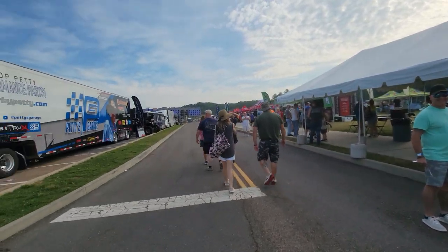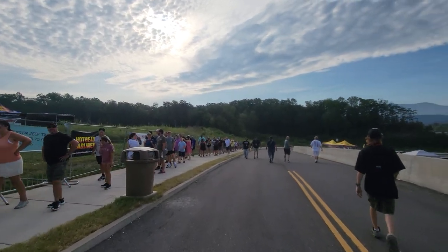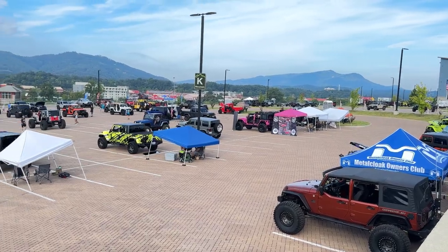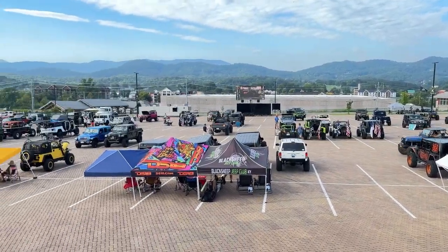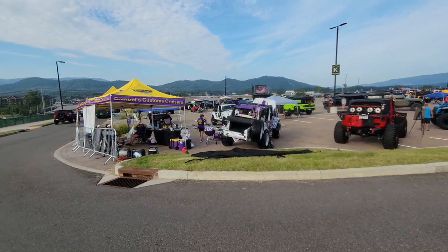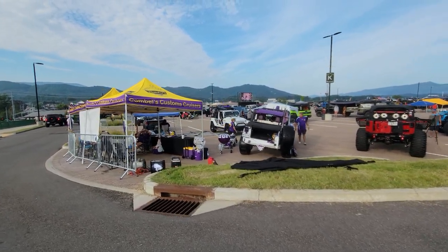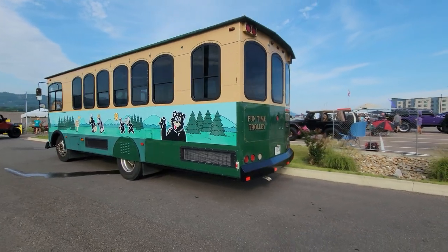By this point, they were starting to open the gates and letting folks in. And the other thing that was happening at this time was the show trucks were starting to roll in for the show and shine. The show and shine is a huge part of the event every year, and it gives all of the customers who have really worked up their Jeeps a chance to put them out here and show them off.